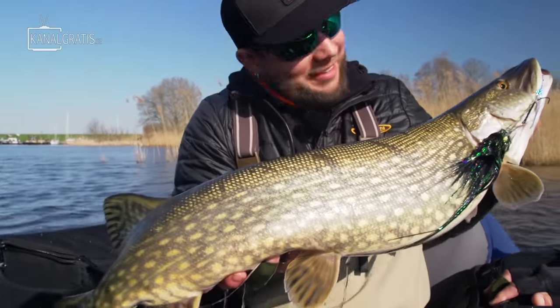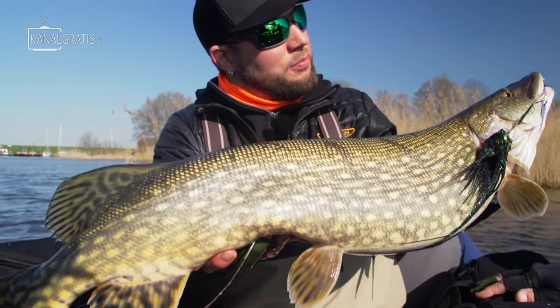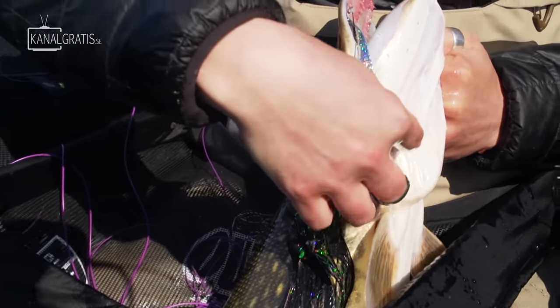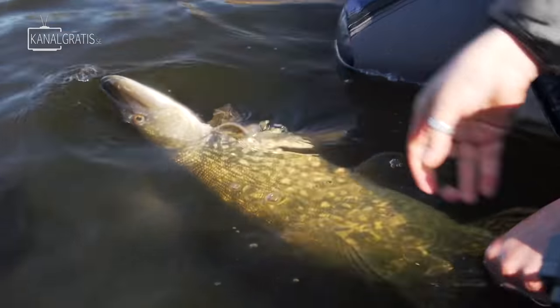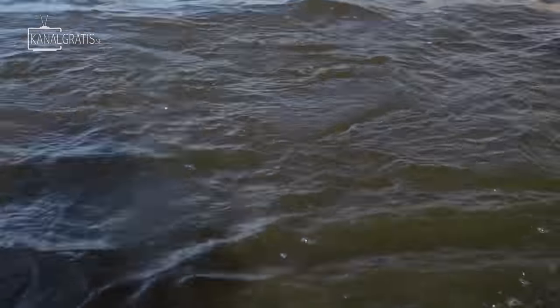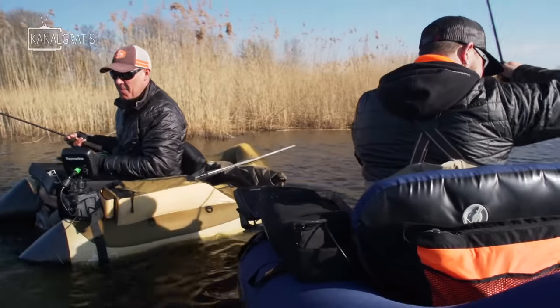that. Fat one. Really nice one. Yeah. Haven't started spawning yet. The black and green tube, and then that silver wave tail. Just makes that extra flash into the murky water, right on the stinger. Really fat one. Yeah, perfect fish. She is ready. Yes. Good job. Yes, man. Good job. Man. Nice fish. Yeah.